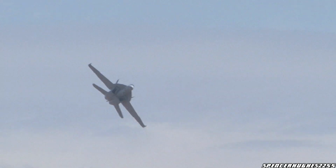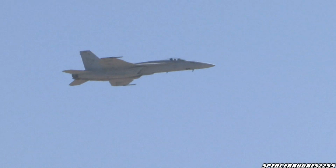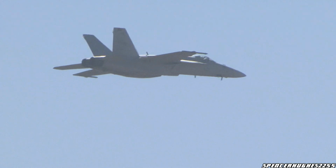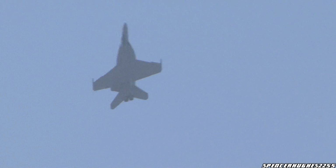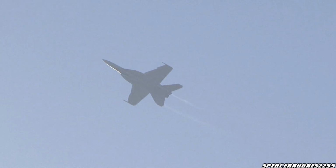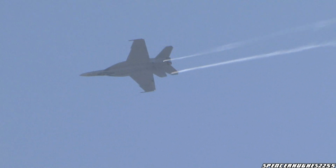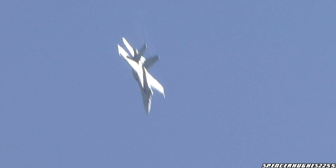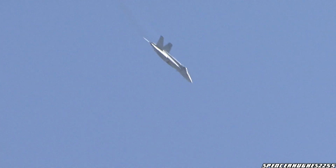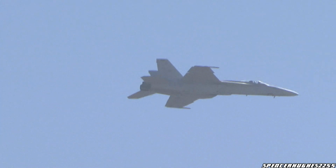He'll approach at 350 miles per hour and pull back on the stick into a vertical climb for side 1. Watch this. Show center. It's a 17-pole vertical. A square loop from your United States Navy's F/A-18E Super Hornet.